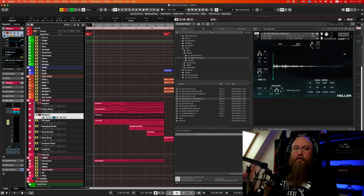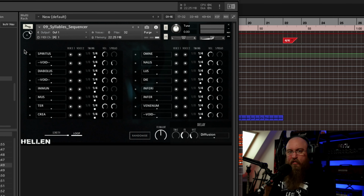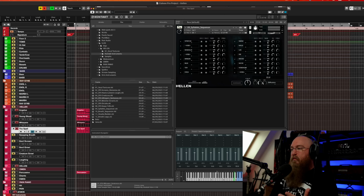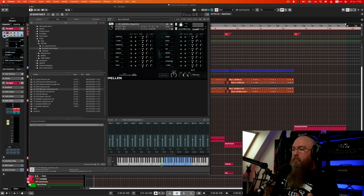And wouldn't you know it, Giuseppe knew that that was going to happen. And look at this. We have a syllable sequencer. Now, syllable sequencer is one of the best things that Giuseppe has come up with. It's also in Omen, which I used during the little quick break for a male incantation style. But if you look here on Kontakt, we have a green button, and the green button makes it loop.